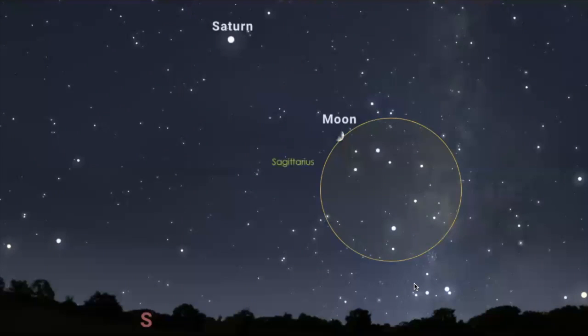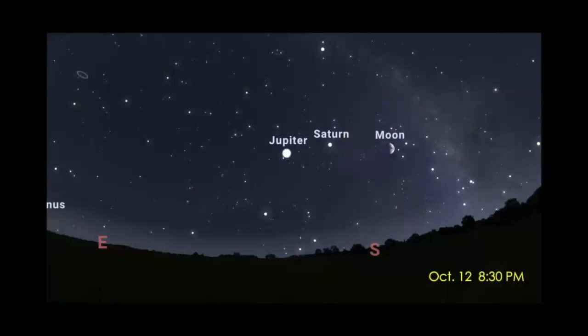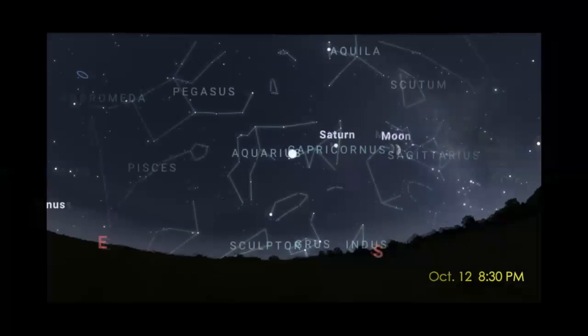Sagittarius is one of the Zodiac constellations. Thousands of years ago, when people were first studying the stars, those must have been important constellations, they figured, because the planets and the moon and even the sun throughout the year appear in front of that band of stars. And if you watch, it appears by 8:30 or so that the planets and the moon are in a line across the sky.